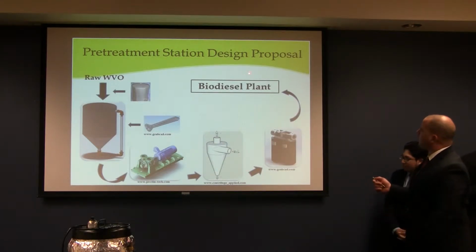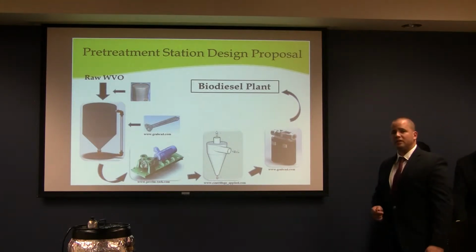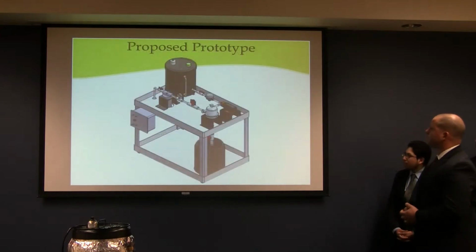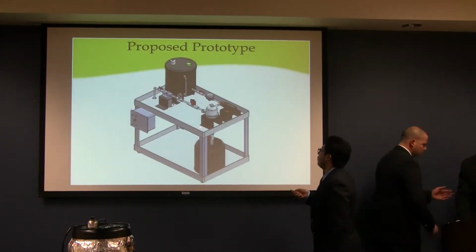This is an exploded view of our proposed design. The waste vegetable oil will go through a filter screen into a sedimentation tank where its temperature will be increased. This increase in temperature will accelerate the sedimentation process. Then the transfer pump will send the oil to the centrifuge, then through the filter membrane, and then it will be ready to be processed in the biodiesel plant. This is a three-dimensional render of our prototype.